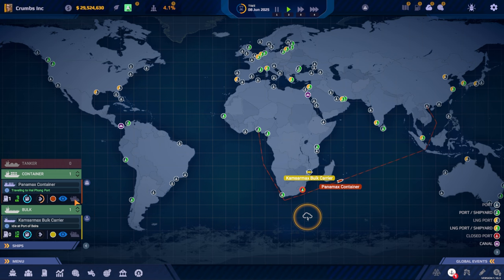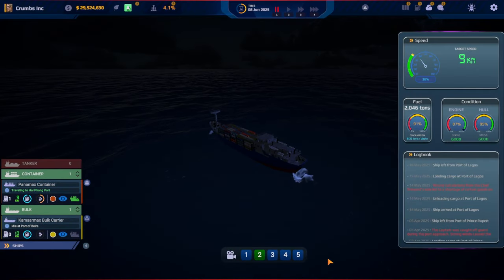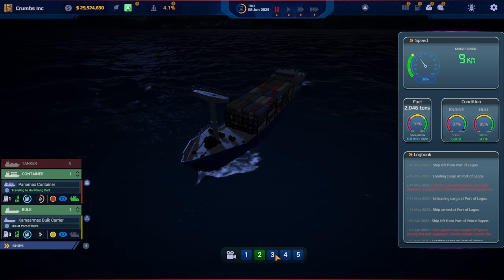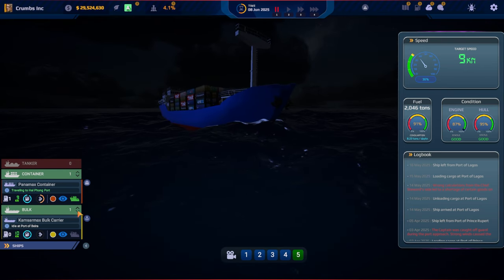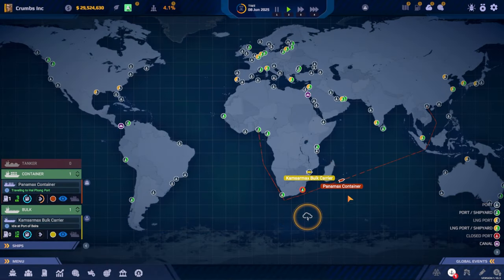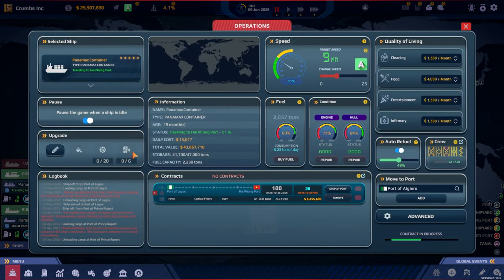And then we can also have a look at the ship when it's traveling the seas. So we got a few different views from the bridge and some other angles here. Well, since it's the middle of the night, maybe we should have a look at this some other time during the day instead. But then... How it is. So the Panamax container is heading to Vietnam. And our bulk carrier here is in the port of Beira. And we need to find a contract for you.